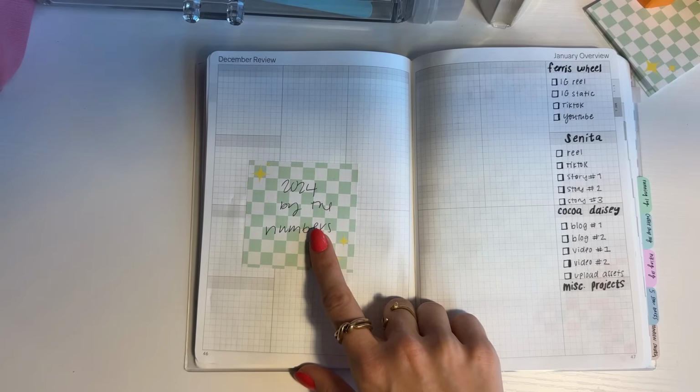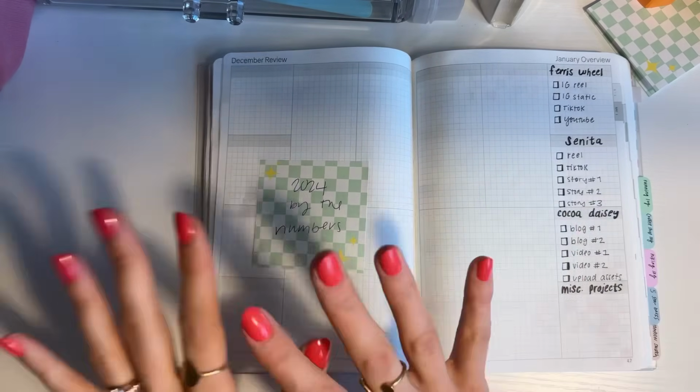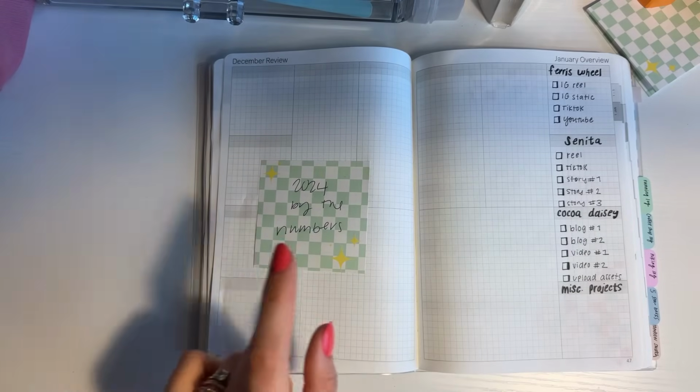I love stats and all of that kind of information. So we'll see what ends up getting put in here. But yeah, that is the plan for that.